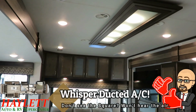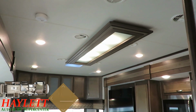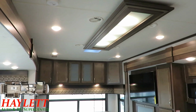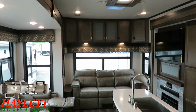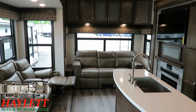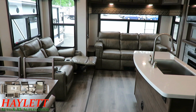We have whisper ducted air conditioning, so you never have to look at the AC, which gives them the ability to put in this really big, cool light fixture up here. And you might notice how we have extra tall overhead cabinets in the back. They do a lot of things different on a floor plan that is otherwise industry standard. It's like everybody and their brother has a middle bunk or bonus room or middle den or office or whatever you want to call it.